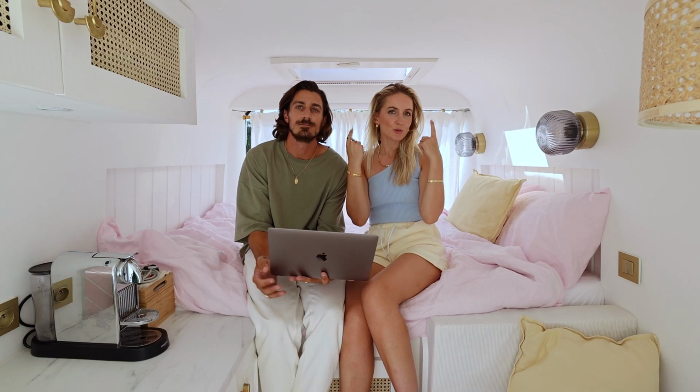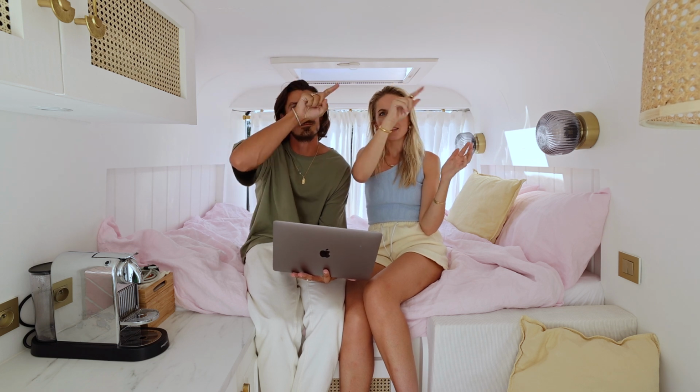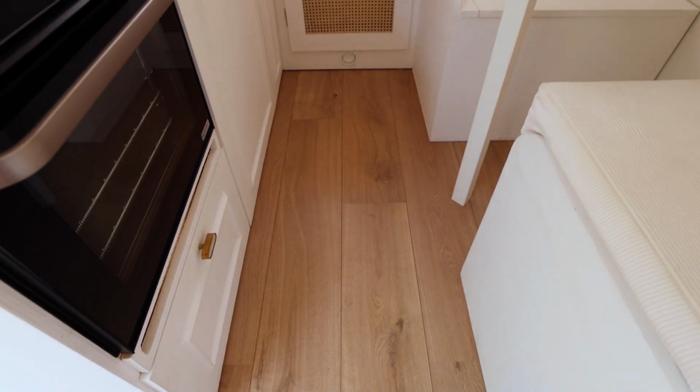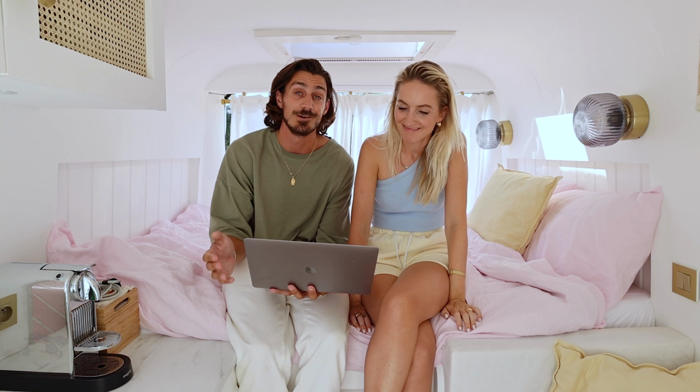Then we actually used flexible plywood, as you probably saw in our van tour, to get that curved ceiling that you see in Airstreams as well. So that was a bit more costly, I think, than using normal plywood. So the flexible plywood was 400 euros. For the flooring, we used a kind of wood that was dirt cheap, bought it local, you can't buy it anywhere anymore. It was 80 euros for the whole van.